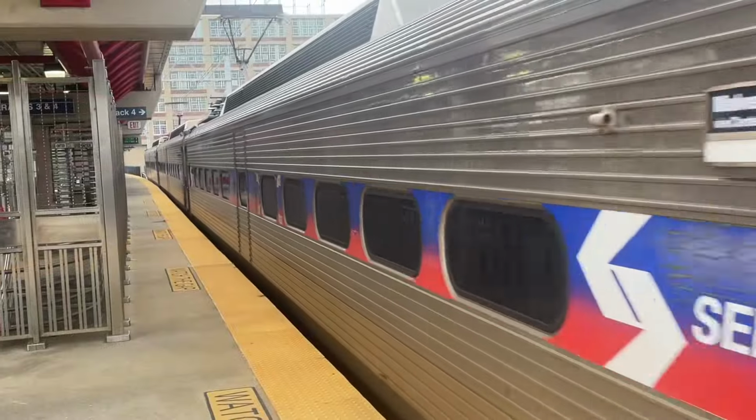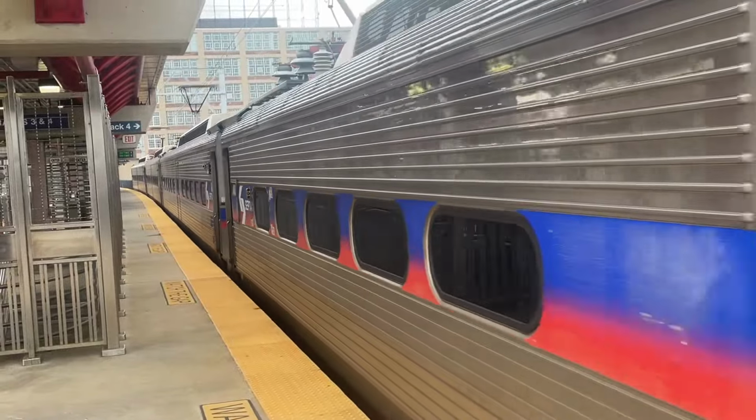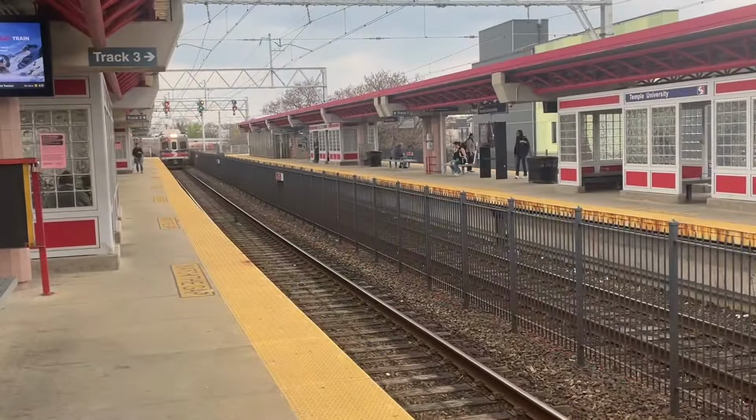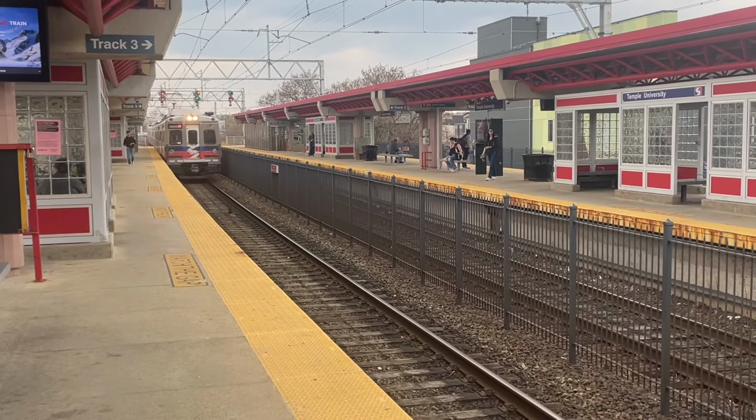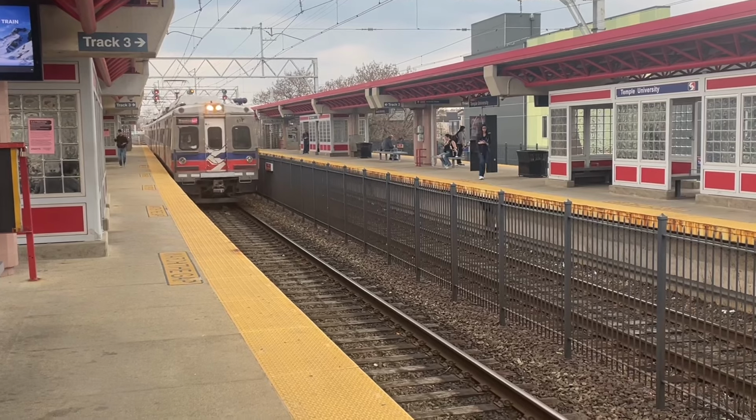push-pulls. Well, this is 7537 from Malvern. Here comes the late running 9759 to Trenton at 4:44. We'll ride him to Jefferson.